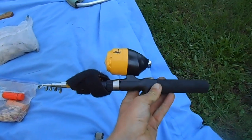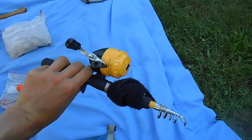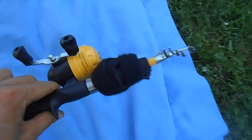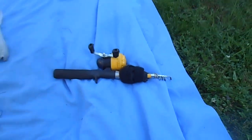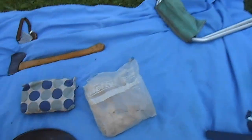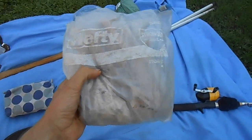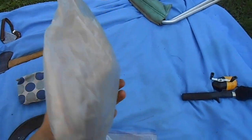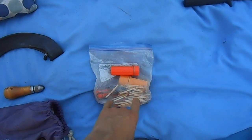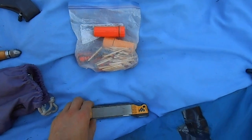Here I have a telescoping fishing rod, Eagle Claw, and a lure wrapped in here. I picked it up in Jackman, caught a big bass with it. In here I have cedar bark and birch bark in double bags. In here I have matches, lighter, striking rod, ferro rod.